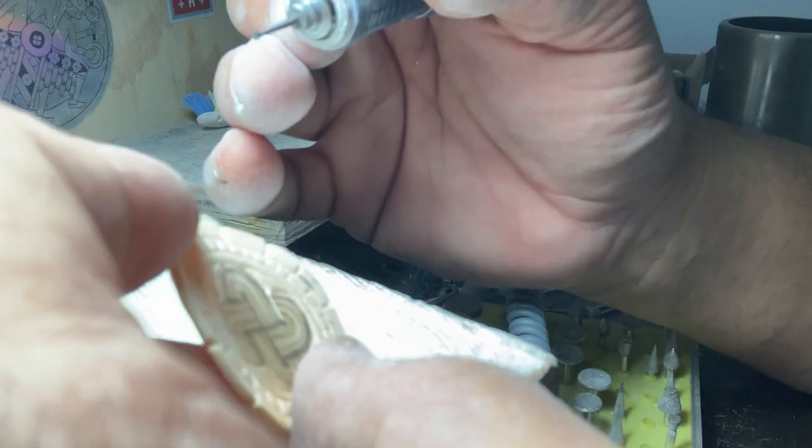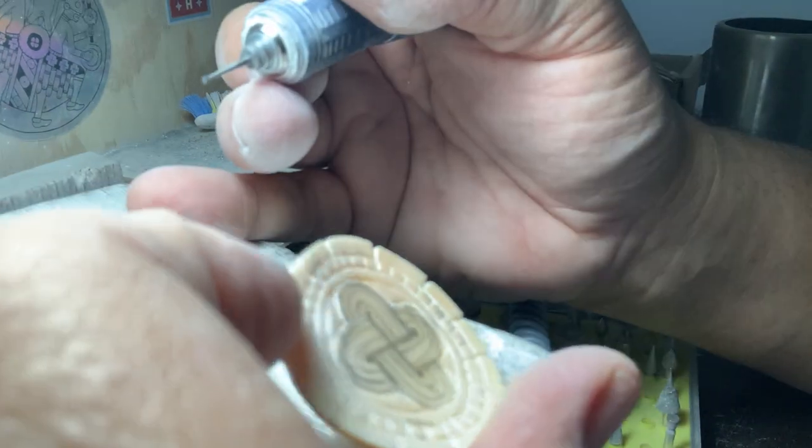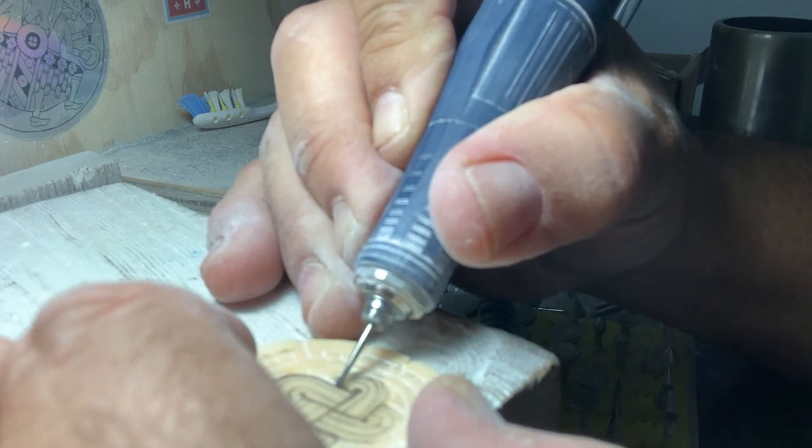All right, so I finished up my chops. I'll do one more. And I'm going to start doing my other designs here for the Muskogee knot.